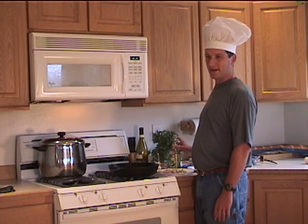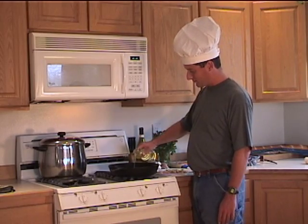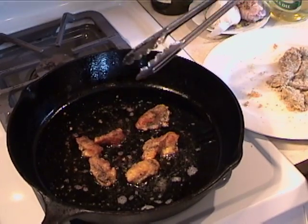All the oysters are nicely breaded, so now all we need to do is pan fry them. Bring a skillet to medium hot. Once it's heated, add some cooking oil or butter. I like to cook my oysters until they're nice and golden brown on the outside.